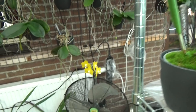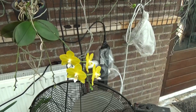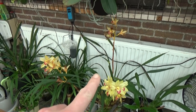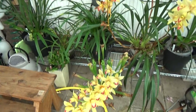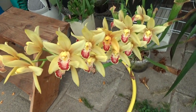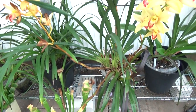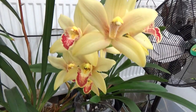Then over here we start with a beautiful yellow fail. Still blooming. And then we have my cymbidium. One spike is now going over. It's been in bloom for quite a while. And look at this. What a massive spike this one had. Massive spikes, I should say. Four in total. But like I said, there's always a time where they stop blooming one day.